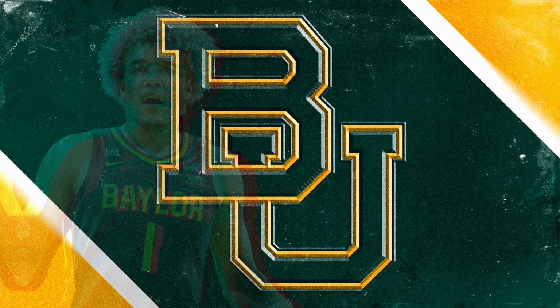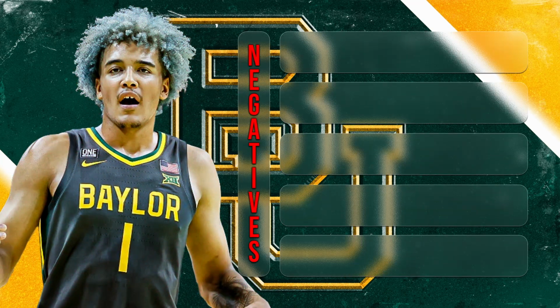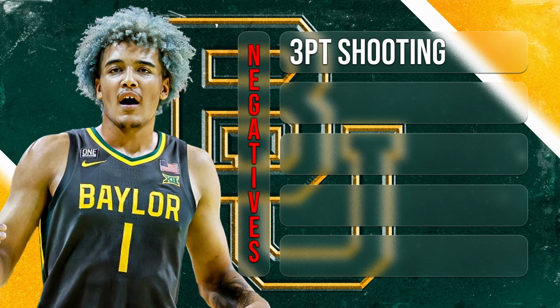Now let's look at some improvement areas, the first of which is Sochan's 3-point shooting. Shooting a shade under 30% last year at Baylor, Sochan needs to improve his shot to fit better as a complementary piece on the offensive end. I think the biggest problem with Sochan's jump shot is the lack of proper extension on his shooting wrist, and this is something that could be easily fixable.